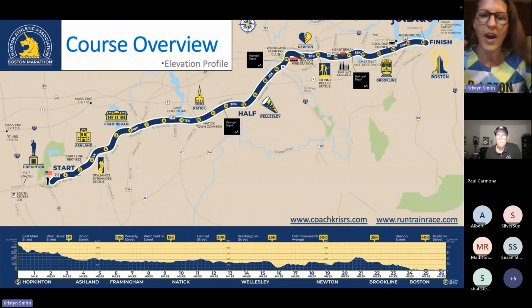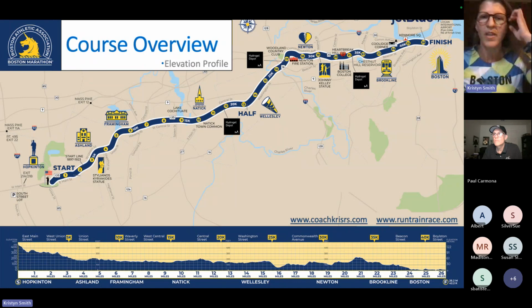If you're wondering why I chose the 5Ks, there's a couple of reasons. One is that this is not a course where you want to compare one mile to the next mile, because there are great variations in elevation, and we're going to go through that. So one mile might have a 100-foot drop, and then the next mile will have a 100-foot climb, right? Trying to compare those one-to-one is not a great way of pacing or strategy.